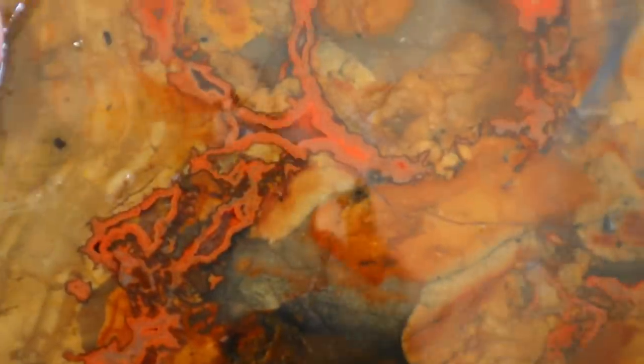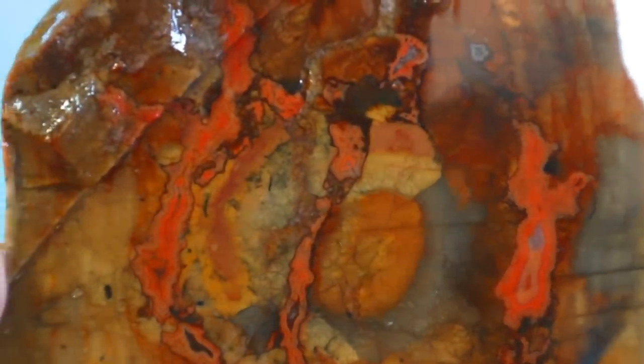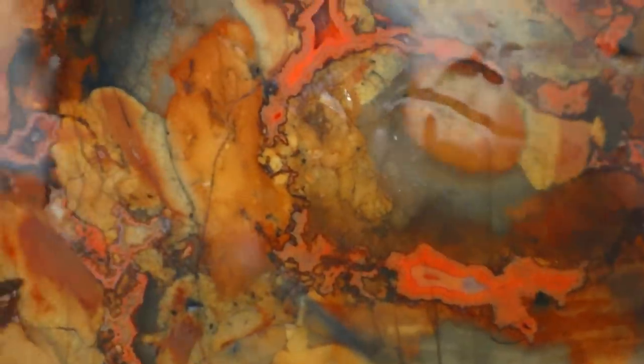Whoa, my camera is freaking out because of the light. All right, sorry. Look at those fortifications. That is so, so pretty. And I'll probably use this slab for cabs or something. I don't know, I haven't gotten that far yet. But we're just gonna polish the rest of the rock.